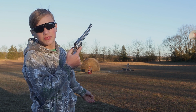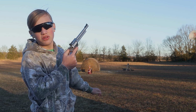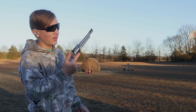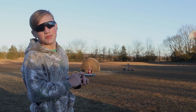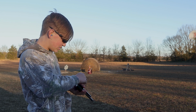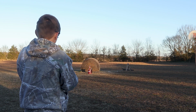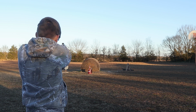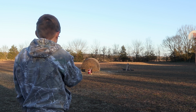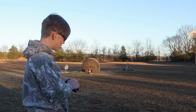What we have downrange for the energy test are just some 2 liters. There's no added pressure, they aren't shaken up or anything. And we're just going to use the exact same bullets as we used on the last one. And we all know which one's going to win this test. Here we go. Did pretty good, pretty good.